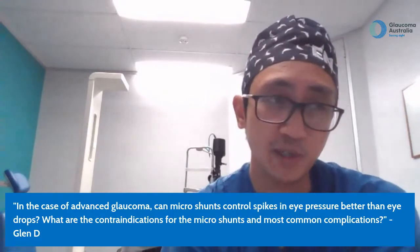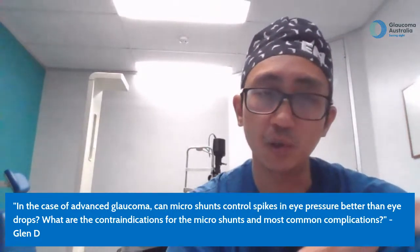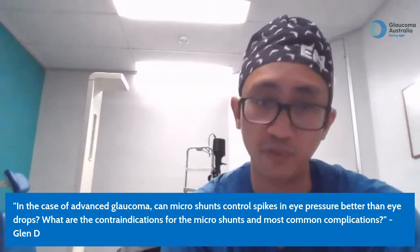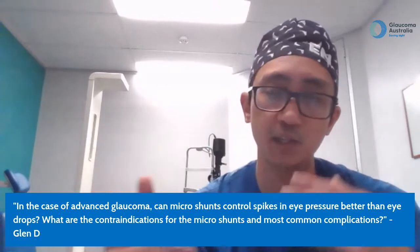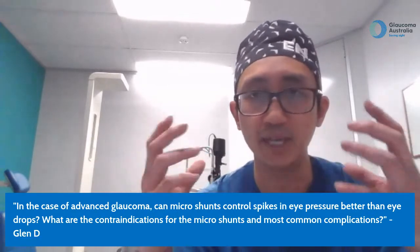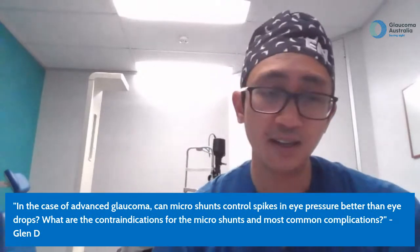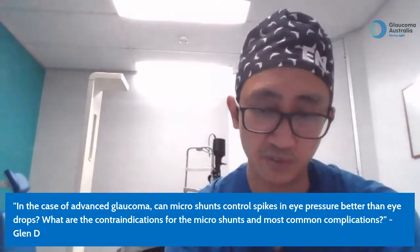The other thing that's been shown in studies is that surgery gives you a good plateau pressure. So your pressure is then stable throughout the entire 24-hour period, whereas with drops, even though you reach what's called a steady state level of medication in your system, you still get a bit of fluctuation in the pressure, and that can also lead to damage of the nerve itself.